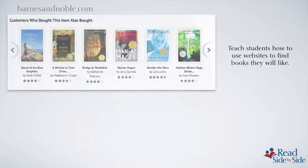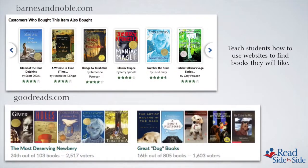Consider explicitly teaching students how to use websites to type in titles that they have enjoyed reading in order to find out what other people who like that book have also read.